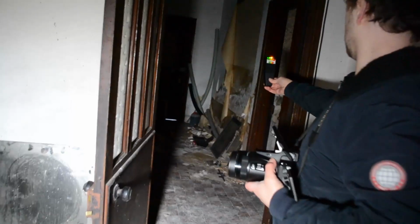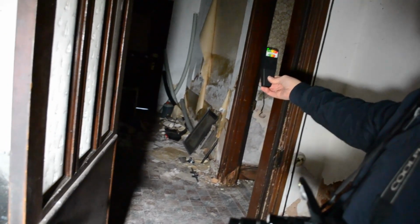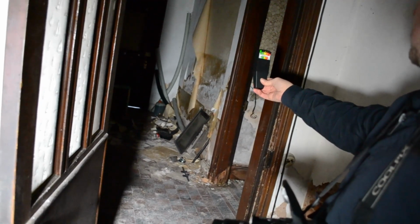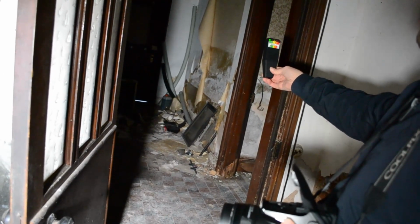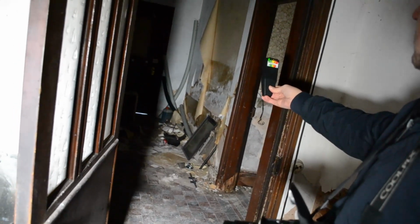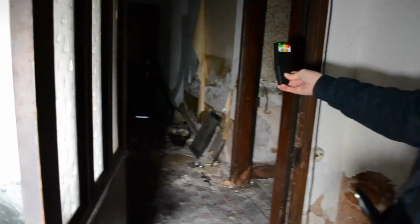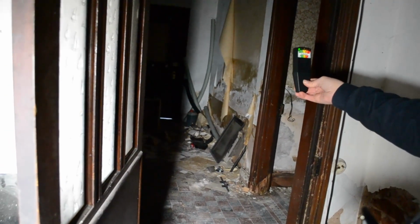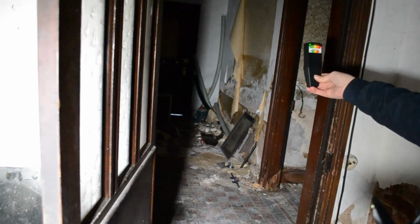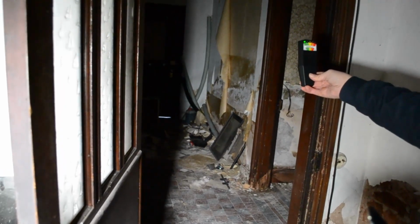Oh my god, the meter's going up. There's something here. Can you walk closer to me, please? God, there's something here. Walk closer to me. Use my energy to come forward. There's definitely something in here. There it is. That went right up. That's it.